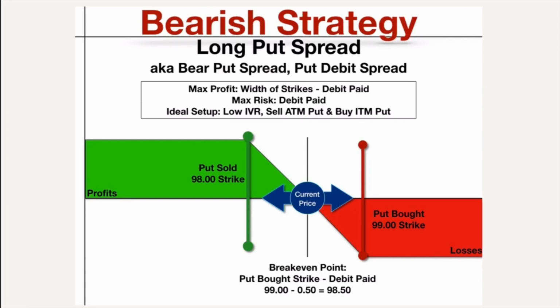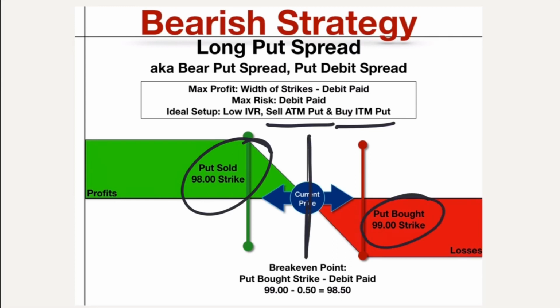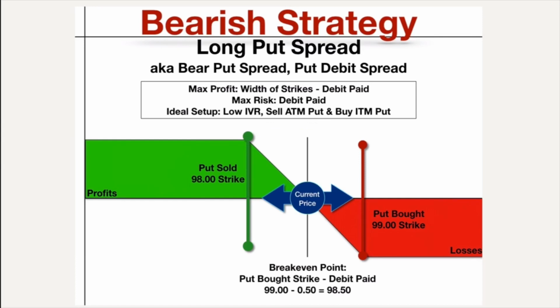And to do this trade, we sell an at-the-money put. So that's here. And then we're going to buy an in-the-money put, which is this one here. And this number here is the at-the-money strike price. The current price is essentially at the at-the-money. Now, sometimes I do like to buy these where they're both in the money. So we'd be selling the put strike here and then buying the put strike here. That does sometimes lead to higher probability of profits. But the key of this is being able to move the break-even point at or behind the current price.